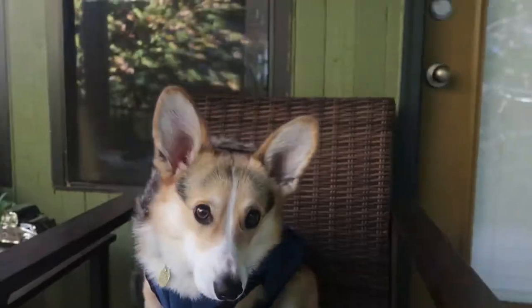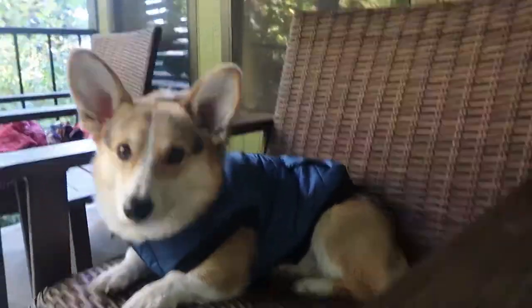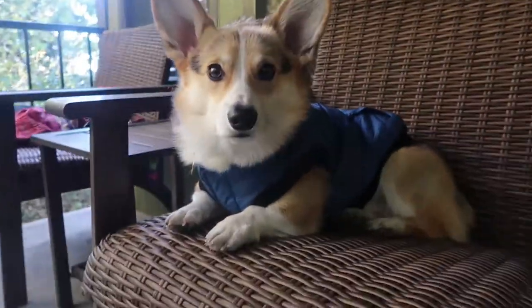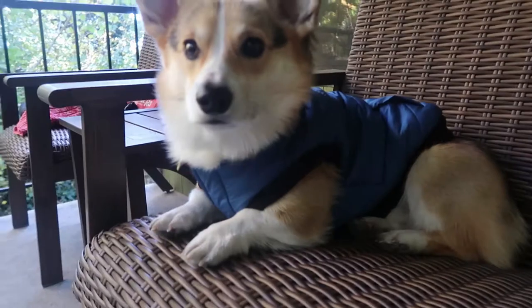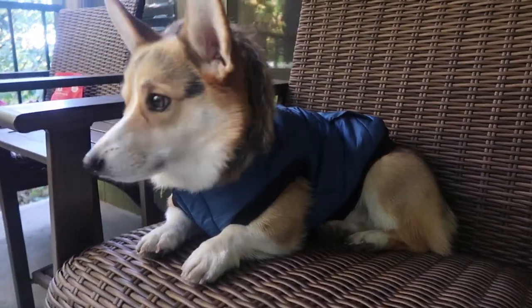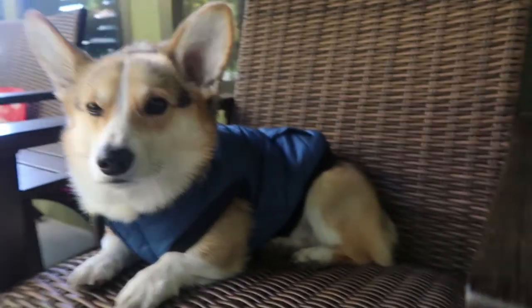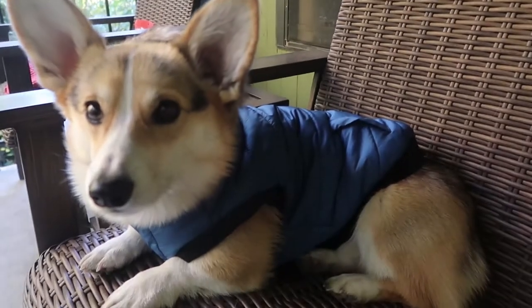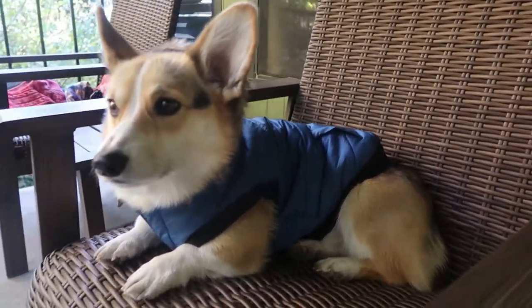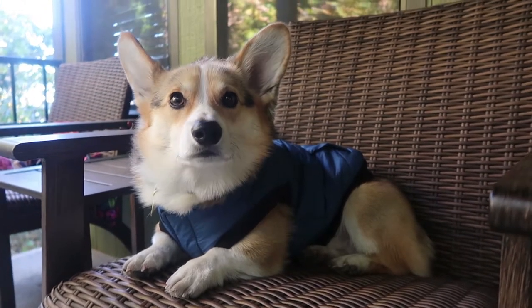For our next one, this is a little parka that I got off of Chewy. I don't remember what the brand was, but you can probably find it pretty easily off of Chewy. It's kind of like a down jacket. It's got a hood, although his head is too big for the hood. Plus, he doesn't really like hoods to begin with. It's kind of like Sherpa lining on the inside, and that's got the furry lined hood, and then it just velcros shut.